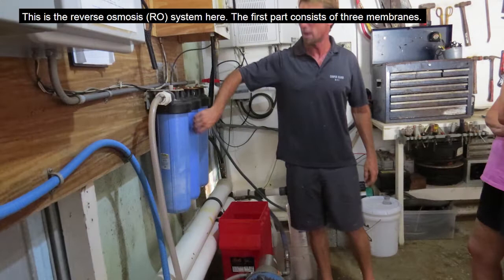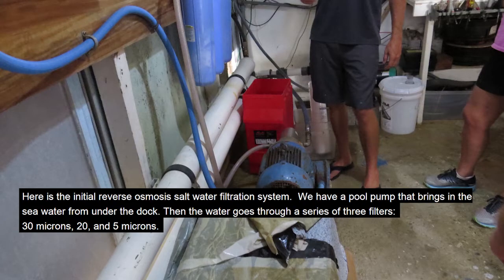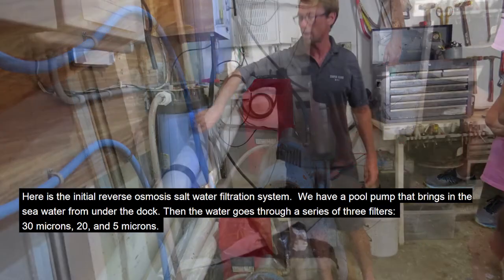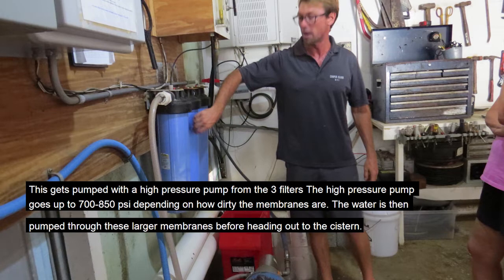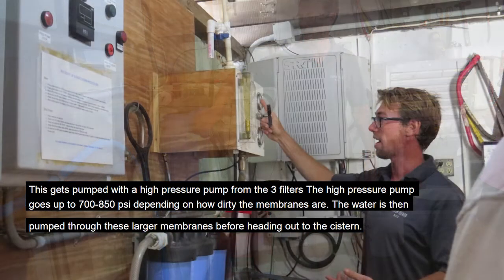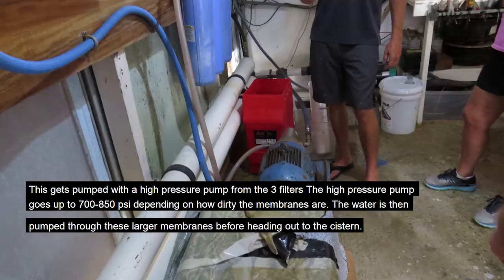So this is our reverse osmosis system right here. First, this is the low pressure side. That's just a pool pump, and that actually is really efficient for what we do. It sucks water in from just under the dock, pumps it through these filters, the 30 micron, 20 micron, and 5 micron filters. That gets pumped over here to the high pressure pump, where it gets pumped up to 700 to 850 psi, depending on how dirty the membranes are.